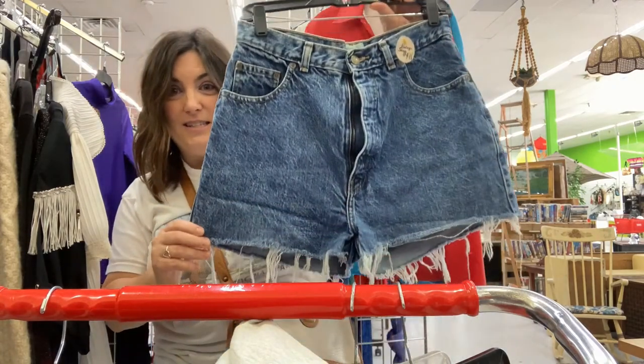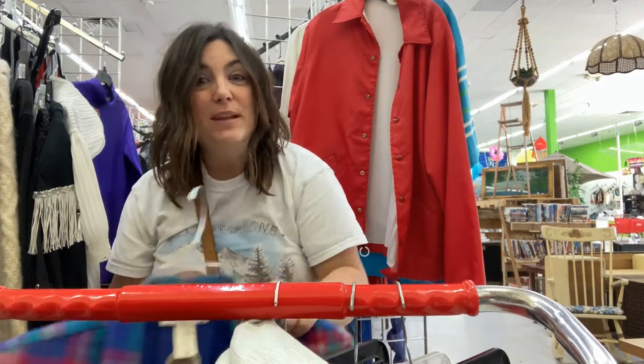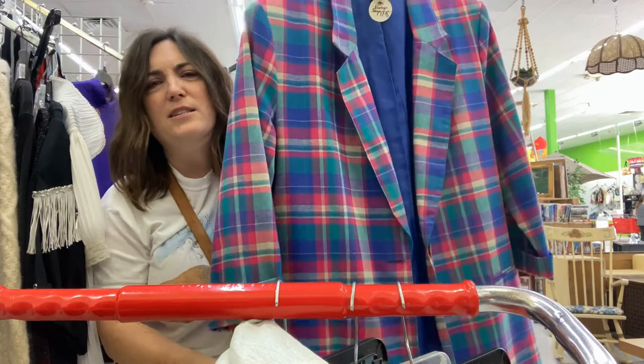Cute wide leg, loved them. And then this pair of vintage Sassoon. They were probably jeans and somebody cut them into shorts. They were sadly too small for me though. And then this blazer, which was incredible and very springy. Stay tuned to see if I got it.